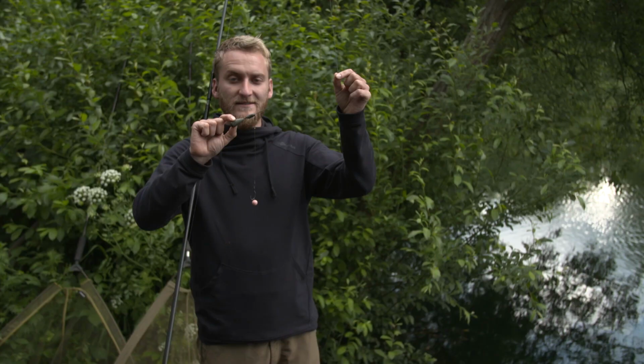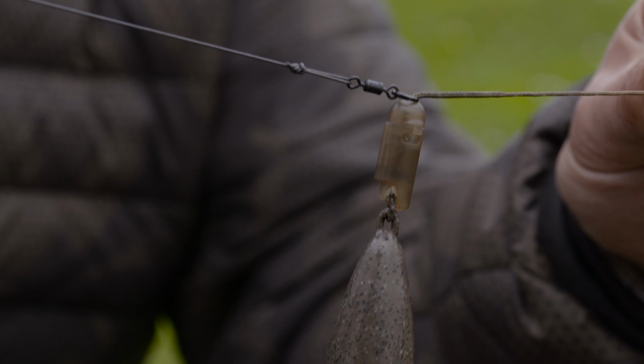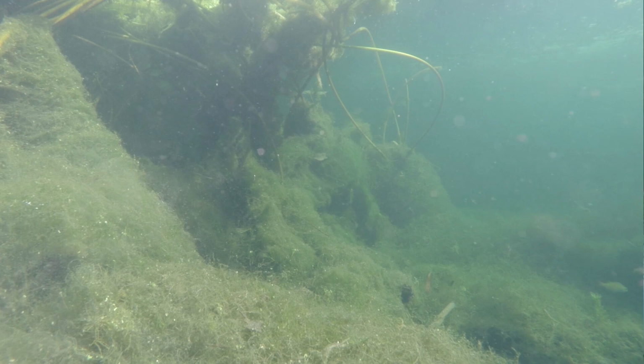The little heli safe on the bottom is there just to make sure I can drop the lead, which is really important in these weedy situations because you want direct contact with the fish should it get caught in the weed, and that way you can just easily pull it out. So it's a rig that you can fish pretty much anywhere, as long as you push that bead up the leadcore, it's all sitting perfectly.